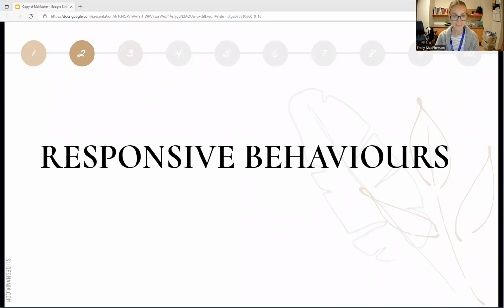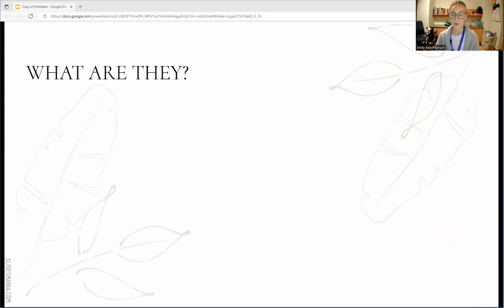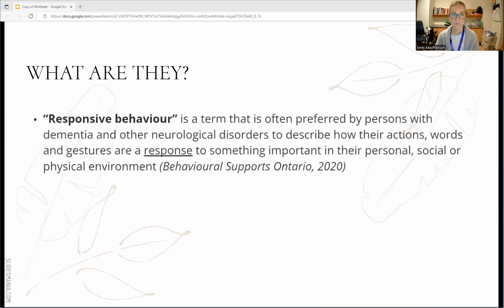Don't know. Perfect. Good. Answering the question. Okay. So you know what? Let's get into it. Let's start from the very beginning. What are they? So the term is basically a term preferred for persons with dementia. It's how their actions, words, or gestures are a response to something in their environment. This could be their personal environment, their social, or physical.